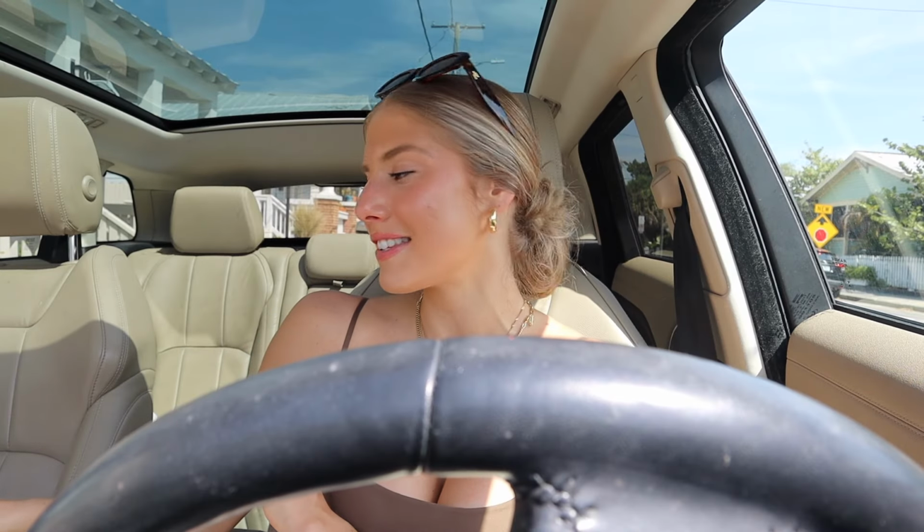I feel like Mary Poppins right now. I have so many bags in my front seat. I've got my gym bag, my purse, and then my computer bag. But it's about 3:15 right now.